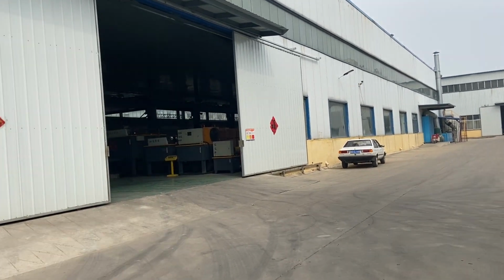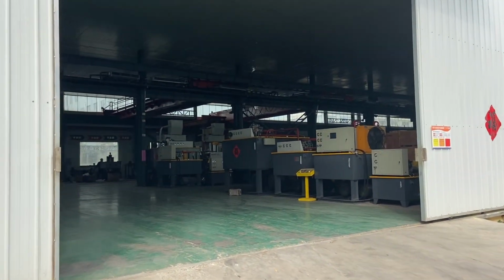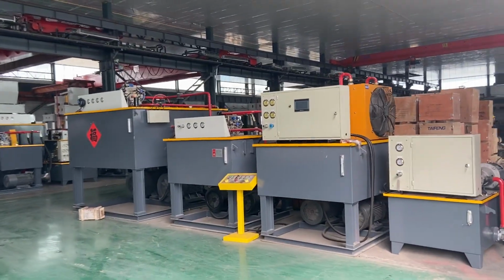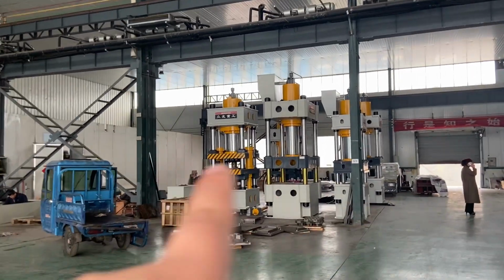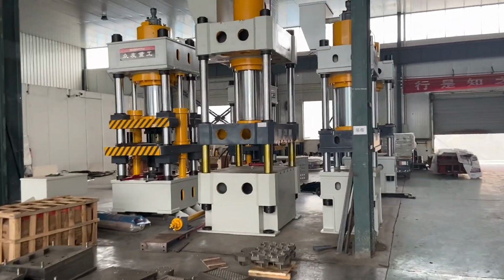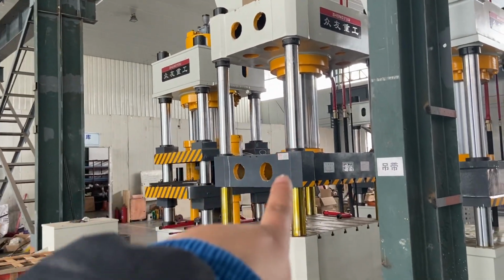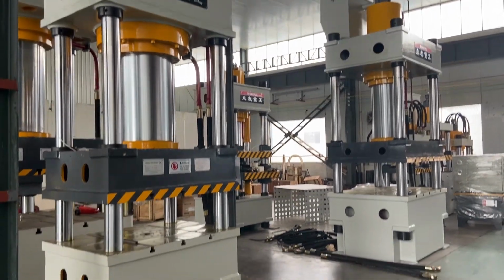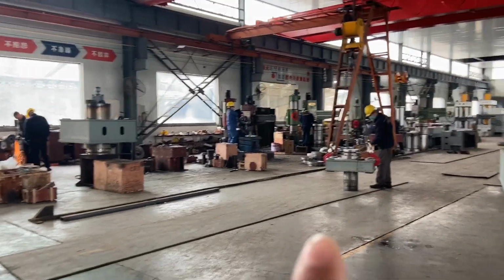So let's go to see the machines in the number 2 workshop. Okay, there are some stations of the plants. And we can see that there are many finished hydraulic presses over there, ready for delivery. That is the 315-ton hydraulic press machine. Okay, we can see that our workers are working there.